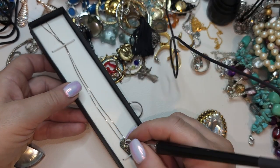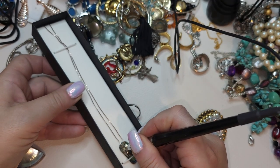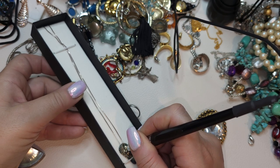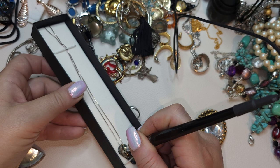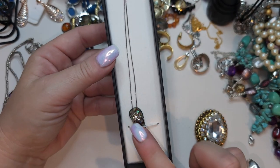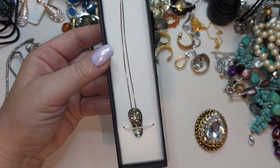Let's take a look. I didn't even notice. Let's take a look. What do we have here? We have a CZ here. This one is a cubic zirconia rhinestone.